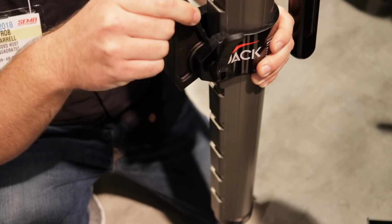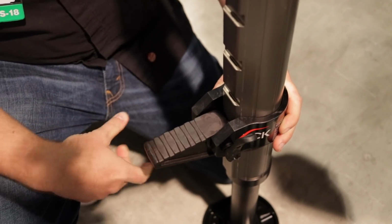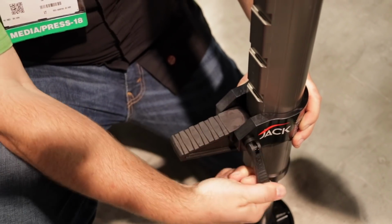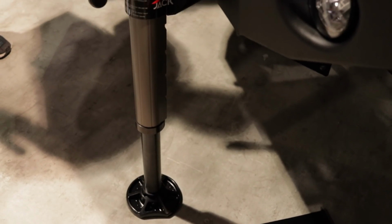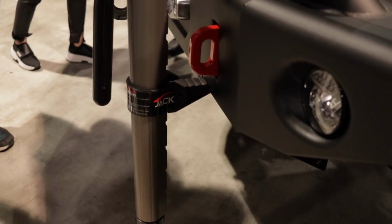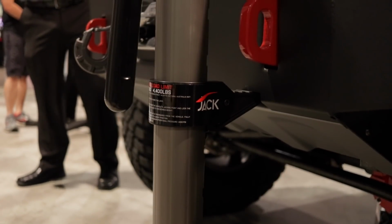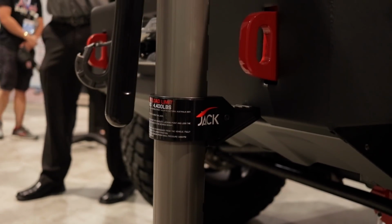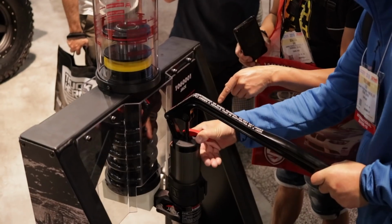Made of the same aircraft-grade aluminum as their BP51 shocks, this thing is super lightweight. That means it's easy to carry. It also features an extra wide mounting jacking point on the bottom here. It's going to keep it really stable no matter what kind of terrain you find yourself on. And it features a full 48 inches of lift with this adjustable foot here. But where this thing really shines here is just how simple, easy, and safe it is to use.